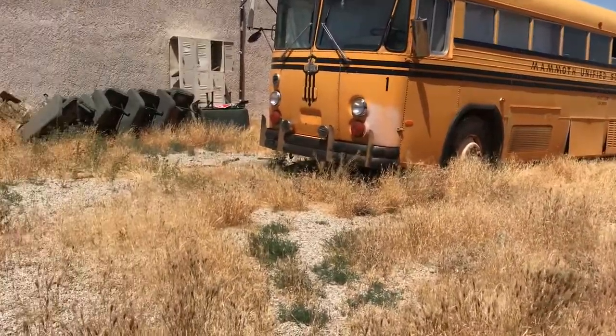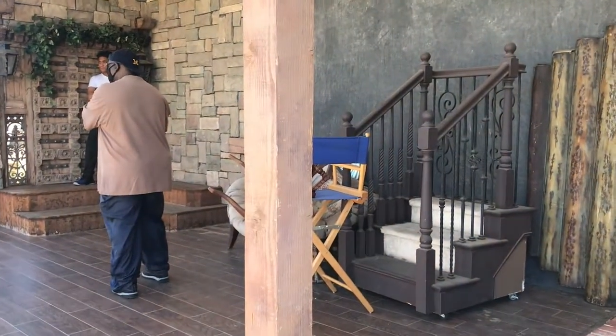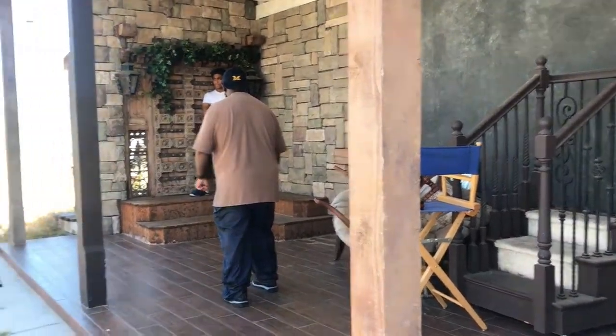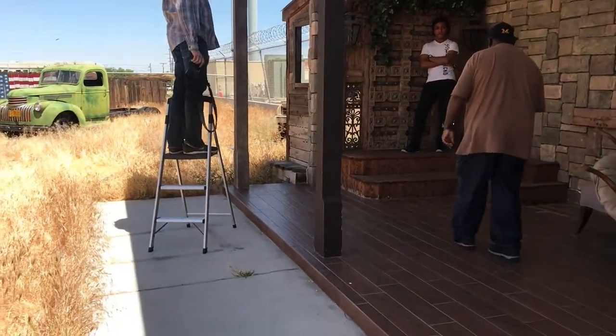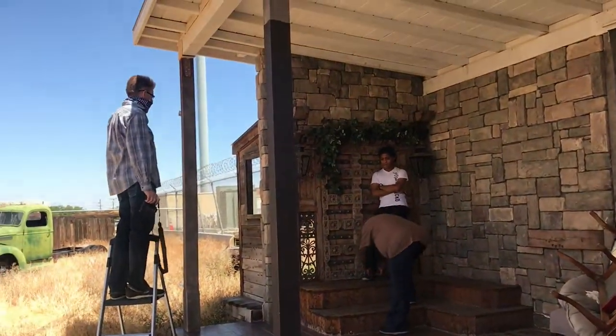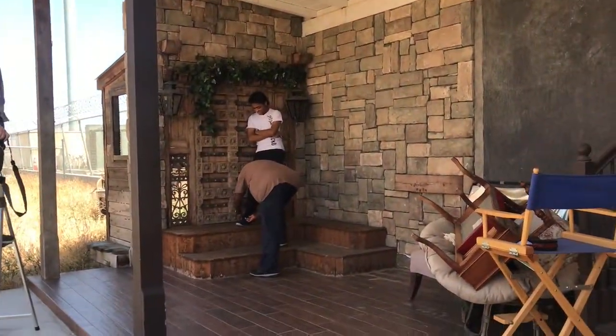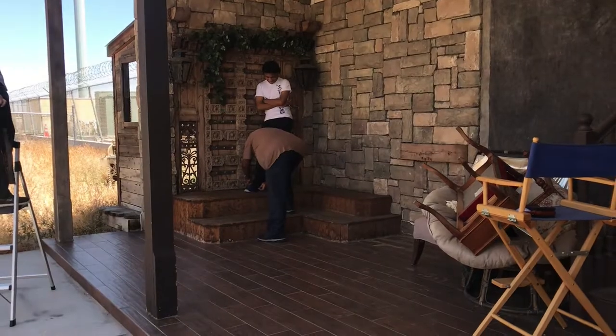Yeah, we're here at Edwards Photography Studio. Aaron will be taking his senior pictures for next year, and I am so excited. So I just want to show you guys a little bit of it. There's the photographer right there, and that's Aaron over there, and his dad is tying his shoes.